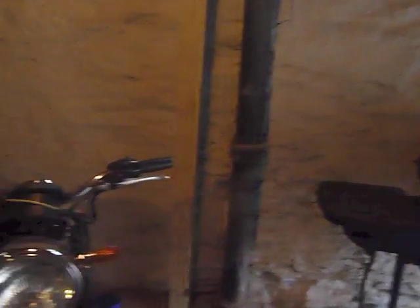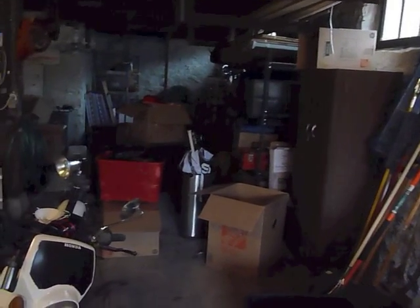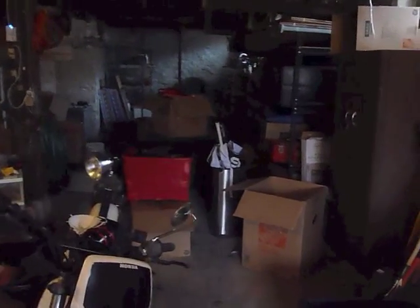I'll just open the garage door for a minute. There's a lot more light in here. You can see the old dungeon style natural stone foundation. And it goes way back. It's going to be eventually set up as a little car, then storage, and a motorcycle work area.